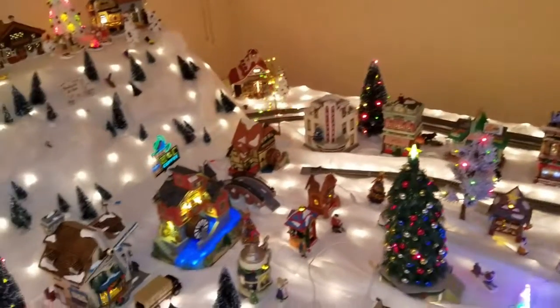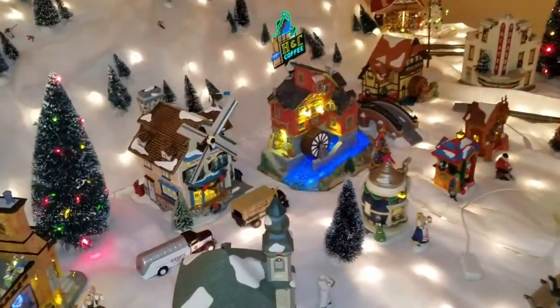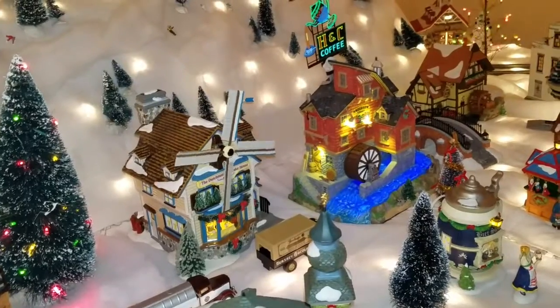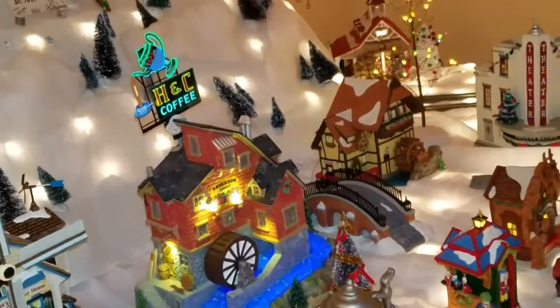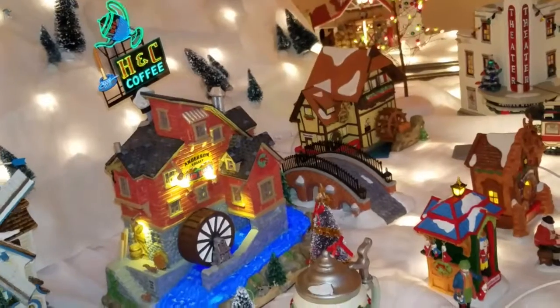Next, we'll get to the base of the mountain. And we'll see my favorite house, which is the Dutch Pancake House with the windmill. And then over here, we have two sawmills with their wheels turning.